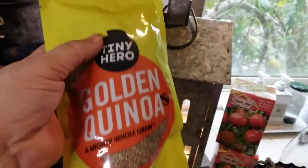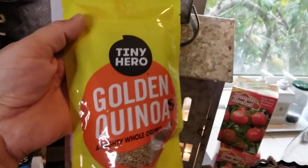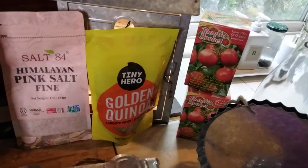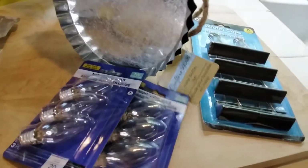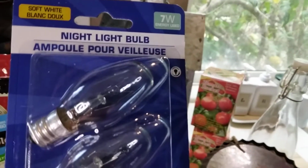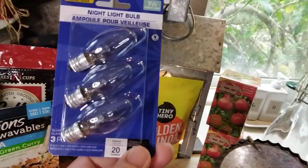So I got one because I don't have any in my stockpile. So I just got one for now. Then I got, what else? Stockpile. Oh, yes. I got two of these. These are very hard to find. The little light bulbs. They're 7 watt.